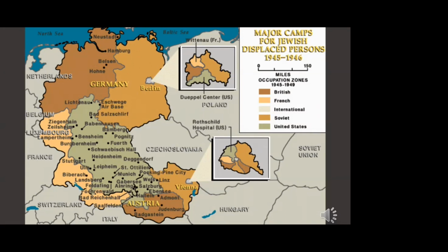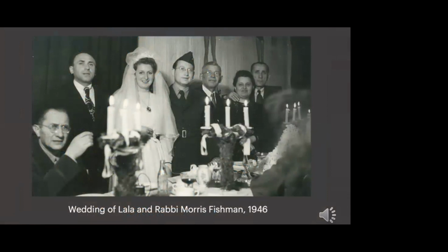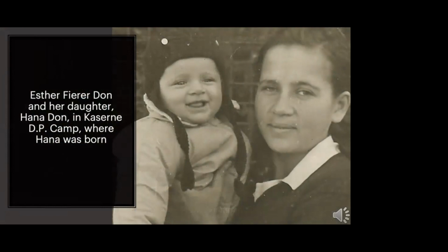Many got married and had babies, starting new families to help fill the gap left by family members who were lost. They also undertook the slow, difficult process of gathering the necessary documentation to immigrate to a new country, with the majority eventually settling in Israel and the United States.